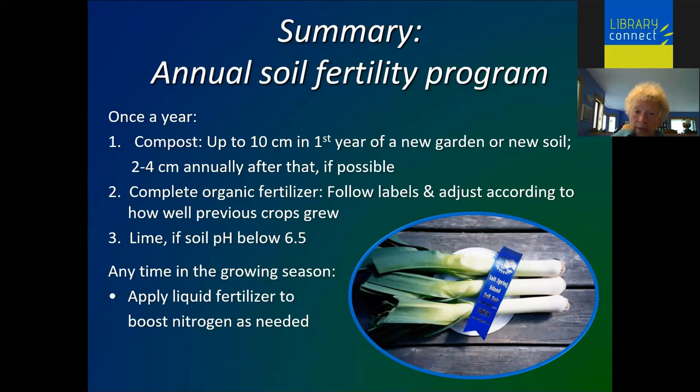If the crops are growing really well, then you can back right off. There's no need to overuse fertilizer. If they're not growing well, then you might need to bump that up a little bit. And then if you need to lime your soil, then all of this can go in at the same time. Spread the compost, the fertilizer, and the lime at once. And you just do it once a year.